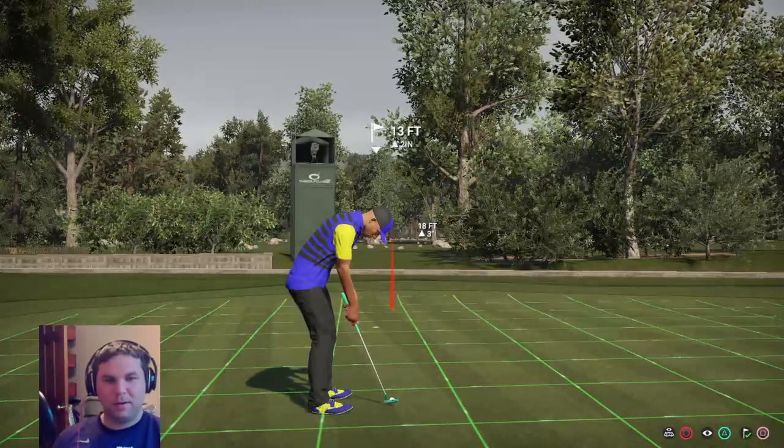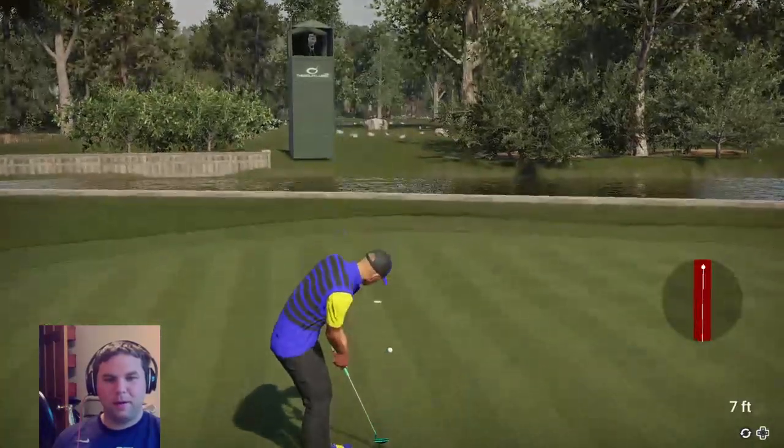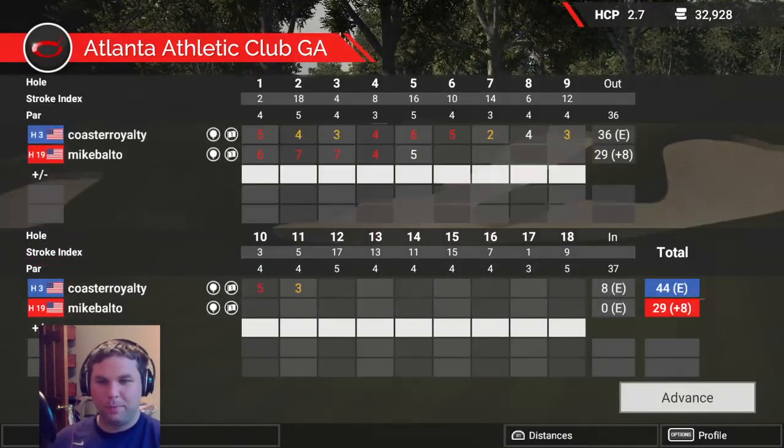Let's see if I can make a more difficult putt. 18 feet, right to left bender. And yes, center cut, so we will take that. Nice birdie, which brings me back down to even par. As you can see, that is one of the greens that isn't as flat, like I said, but you are able to get it done.